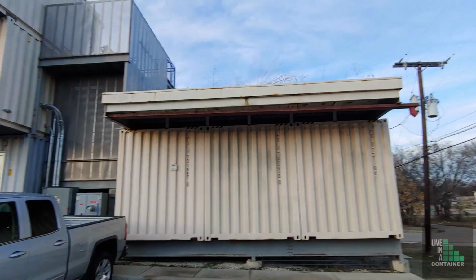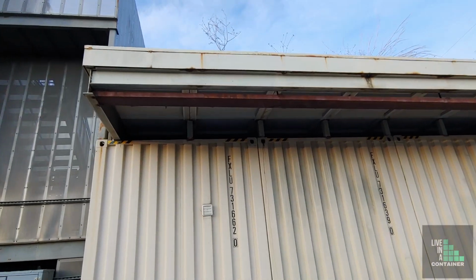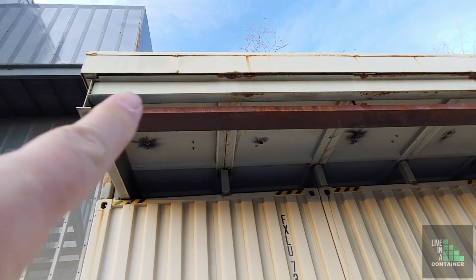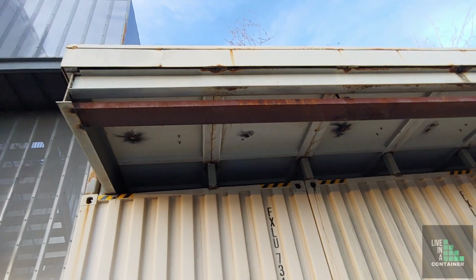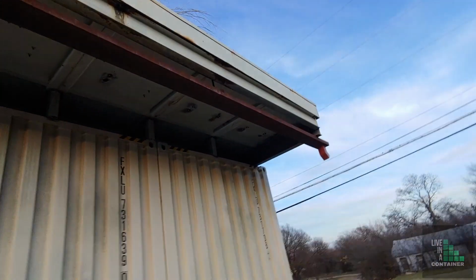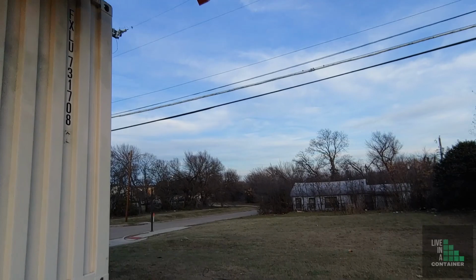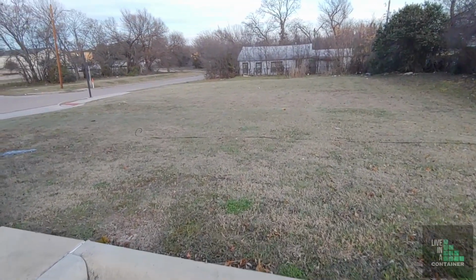Here's an interesting detail. This is where the green roof is. And you see that rusty thing there? That right there is like a gutter. And that gutter goes all the way here to a downspout, and on a very rainy day it'll pour water onto this green space.